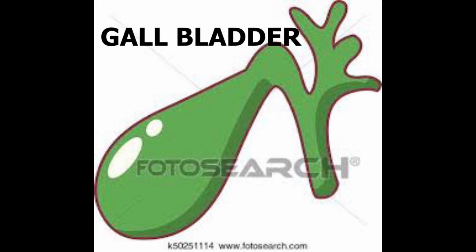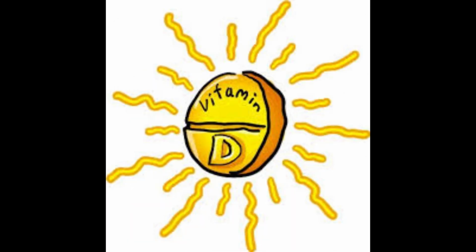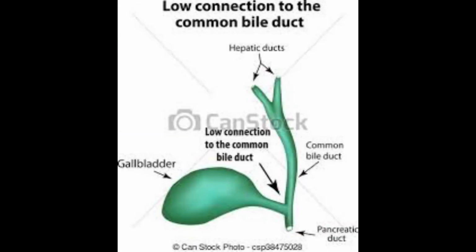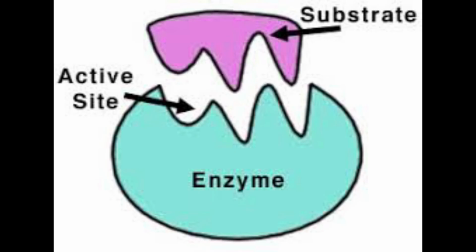The liver not only produces bile but also stores glycogen, vitamin A, vitamin B12, and vitamin D, and filters the blood. The bile salts are then transported from the gallbladder into the duodenum through the common bile duct. Bile salts assist the lipases in lipid digestion by emulsifying the fats, increasing the surface area of the lipids, which speeds up chemical digestion because the lipase is exposed to more of the lipid substrate.